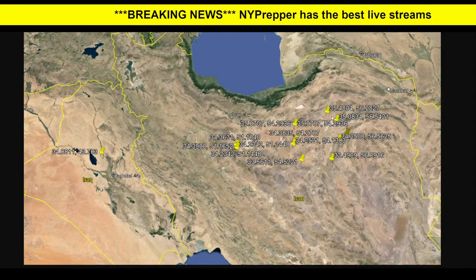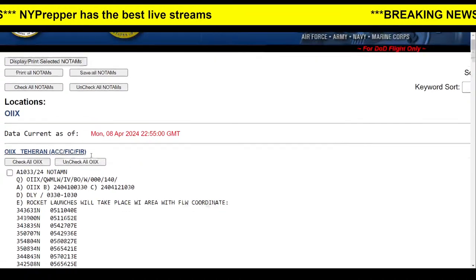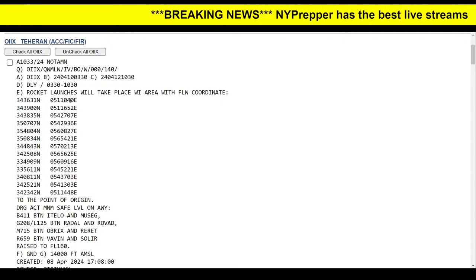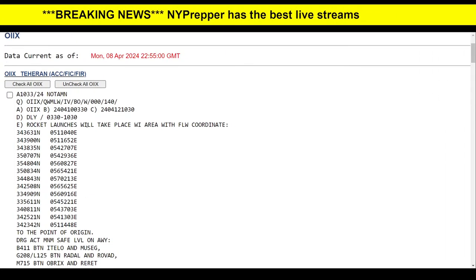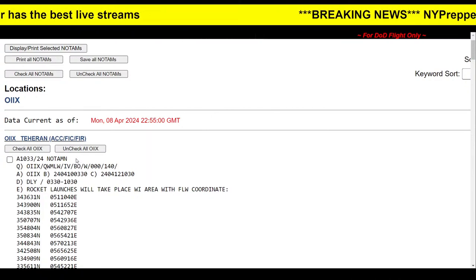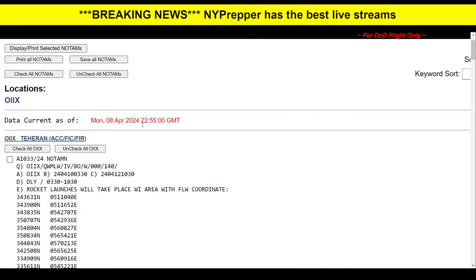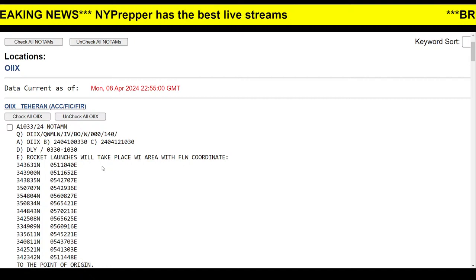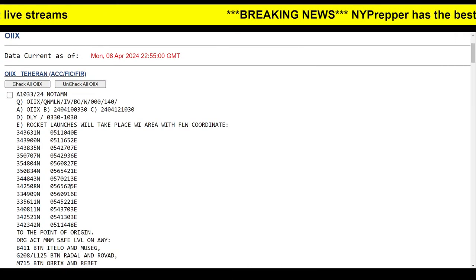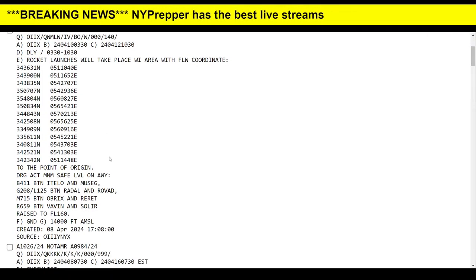So, I'm not a flight expert. I was trying to decipher this NOTAM. That's why I was talking with my pilot friend tonight, and we were talking about this. And my pilot friend told me this is legit, that most likely the U.S. had some kind of intelligence. And the intelligence basically led the U.S. to believe that Iran was going to be launching missiles from these areas, okay, ballistic missiles. So I don't know what to tell you guys, but get prepared.